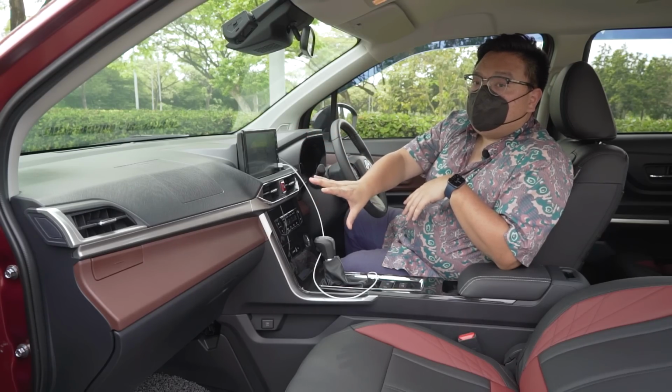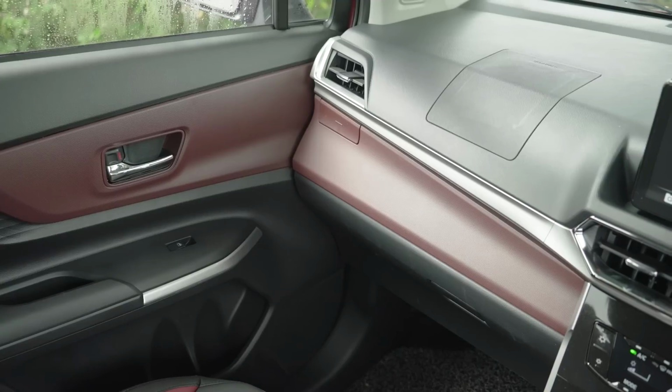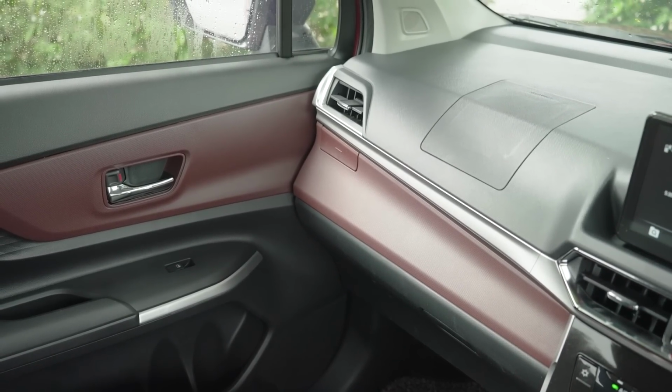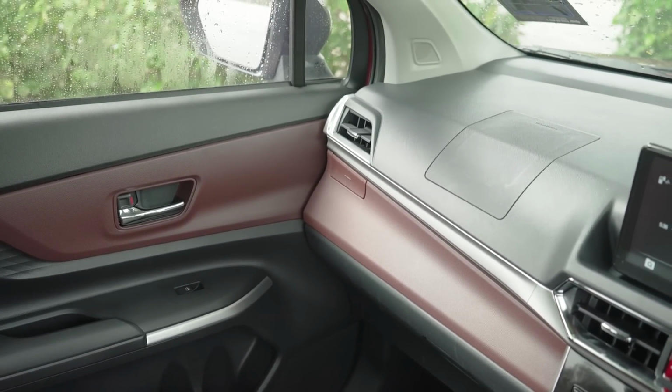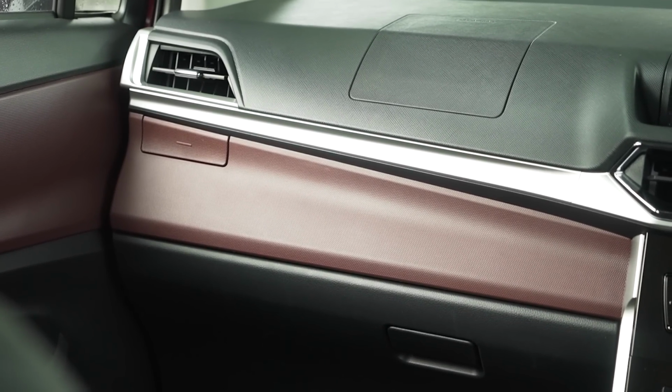And this Perodua has a two-tone dashboard design. In the center here is somewhat sandwiched by black, but in the middle it has a bit of a dark maroon, almost brown finish. Overall, I think it does look very, very eye-catching.